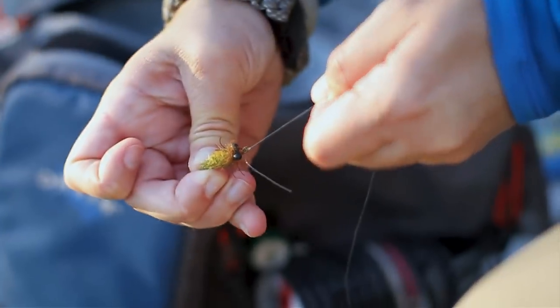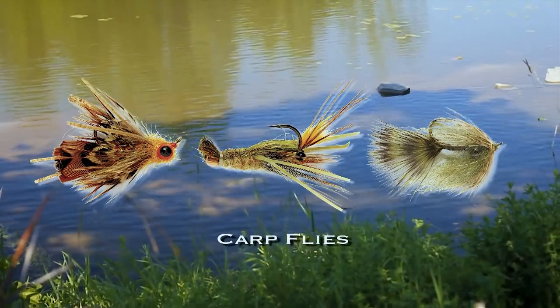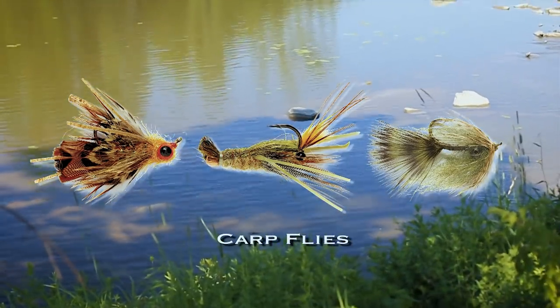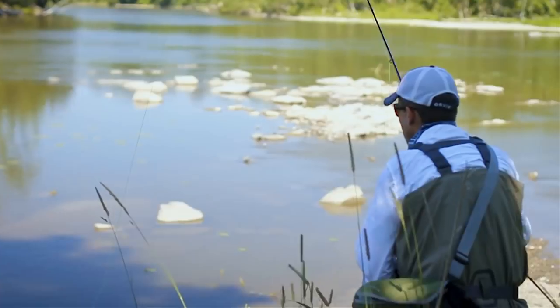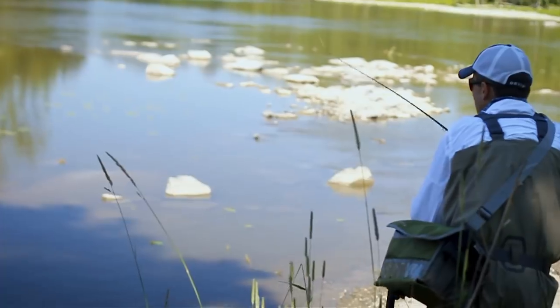But if you really want to get serious about fly fishing for carp, there are a number of new fly patterns developed especially for these freshwater bruisers. And they're proven patterns that will probably work better than flies developed for other species.